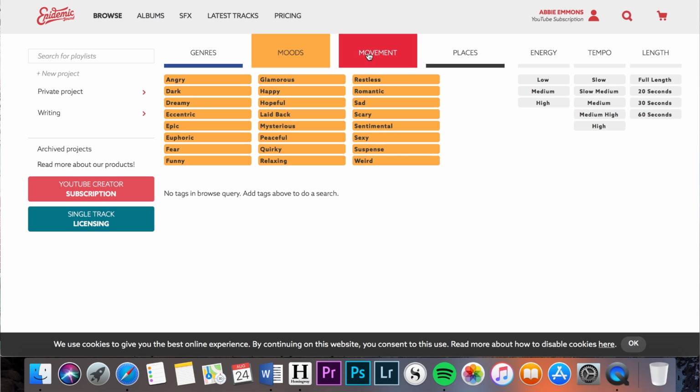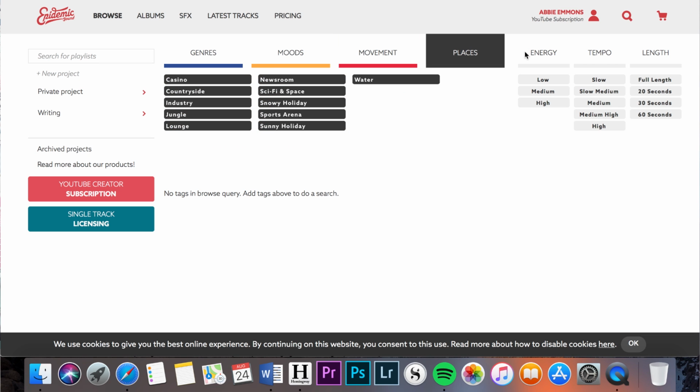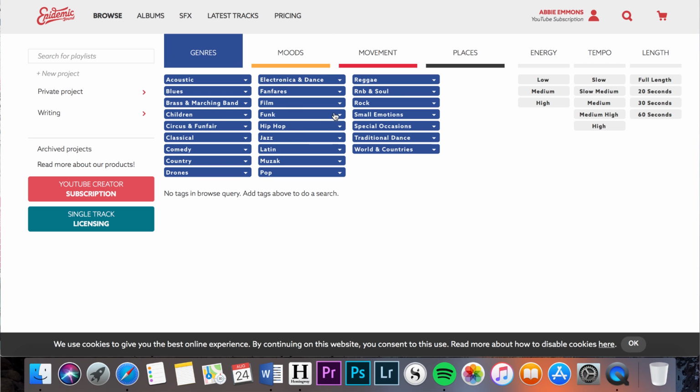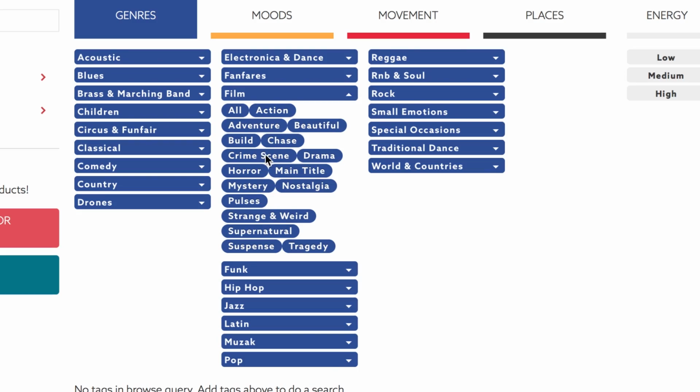But the coolest part is that you can browse according to mood, according to the feeling of the song, the intensity of the song, like all these cool browsing features, okay? I would suggest going into the one that says film, because that is gonna be your cinematic music, okay? Music that you might use if you were making your own movie. And under that category, you can pick all other different types of categories.